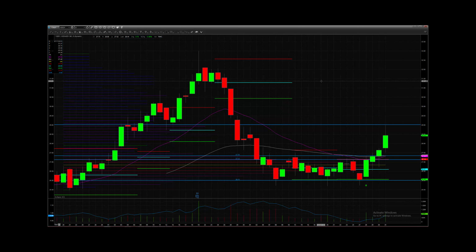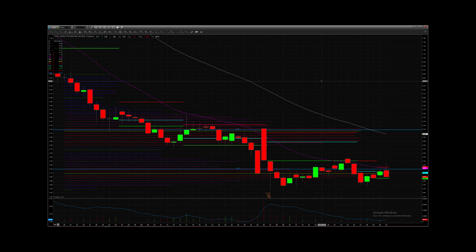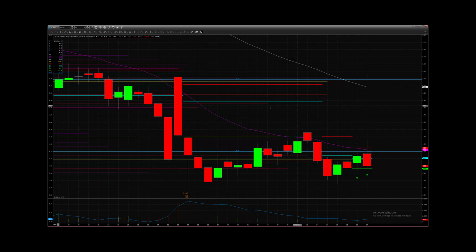Moving on to the next one from this week. Talk about Weight Watchers. Weight Watchers was disappointing. I had high hopes for this setup. I really liked this trade, and unfortunately, it was one that failed us in spectacular fashion. So what we have here is this pattern.